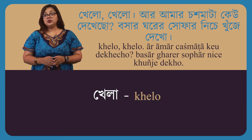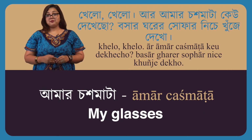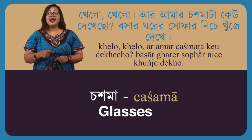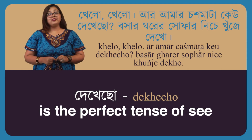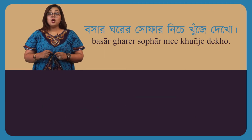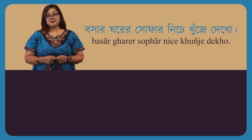The word খেলো is the imperative form of play, repeated for emphasis. Then he asks, আমার চশমাটা means my glasses, with choshma meaning glasses and ta again marking the definiteness. Keu means anyone, and dekhecho is the perfect tense of see, asking, has anyone seen? He then instructs, বসার ঘরের সোফার নিচে খুঁজে দেখো, a key sentence for illustrating multiple postpositions.